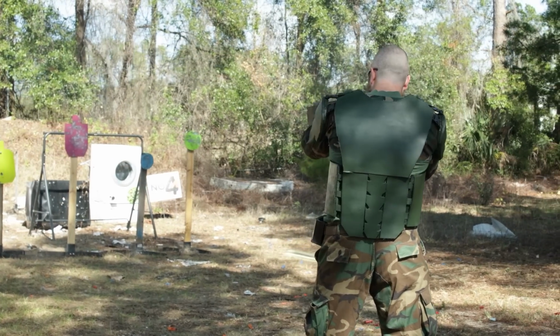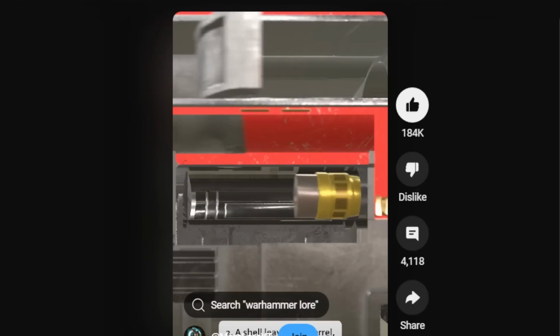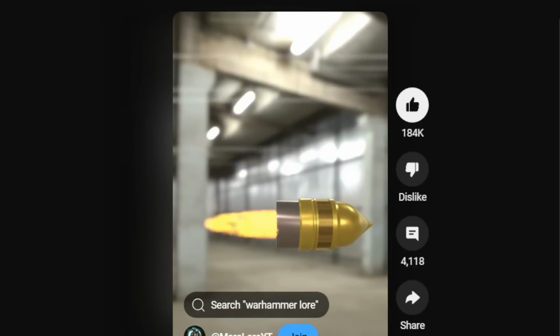But let's break down bolts, how they work, and how the ammo I use today works. Bolts have an initial propellant similar to a conventional firearm. This is to get the round moving, but also to make sure it's lethal at close ranges where the jets may not have had time to activate.